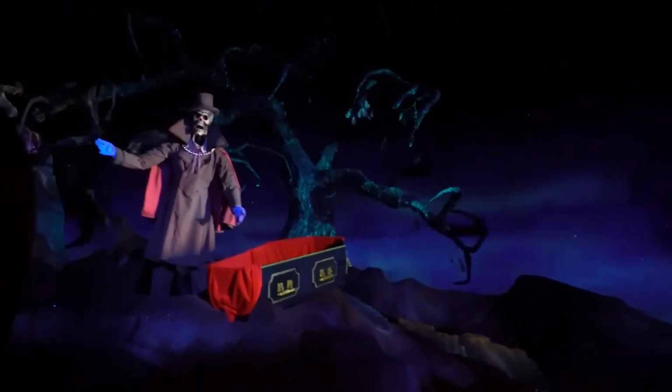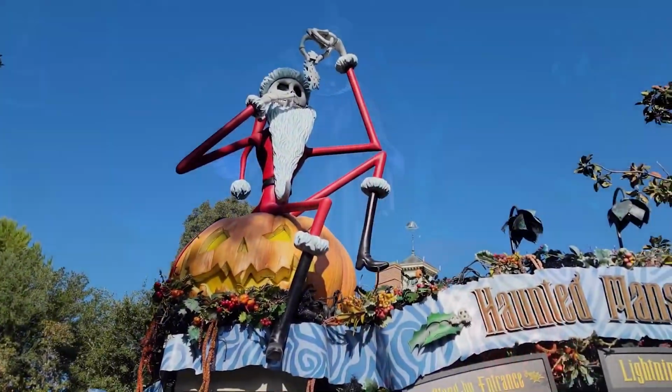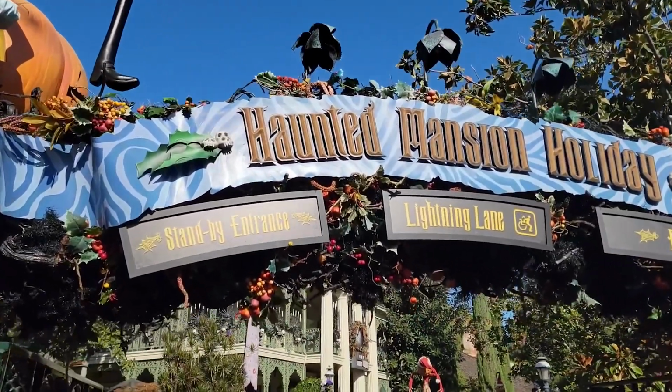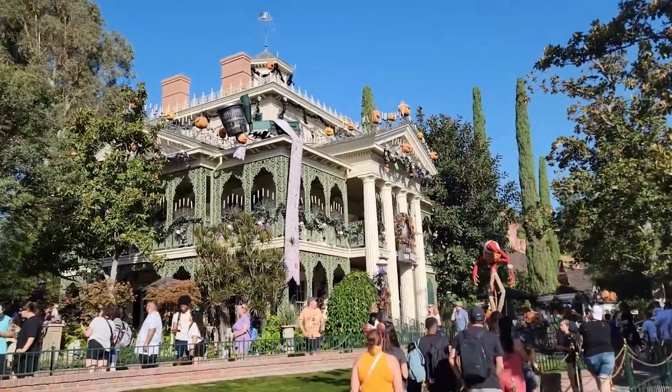What seals the deal for me is that the Haunted Mansion in California has an annual transformation to the Nightmare Before Christmas, while the Paris Manor does not. This versatility is enough to edge the Haunted Mansion ahead in my book, but it was a close call.